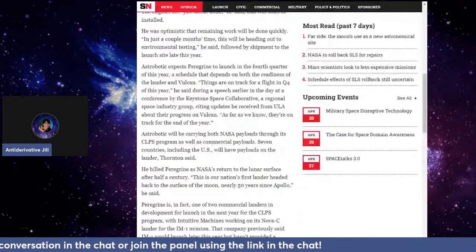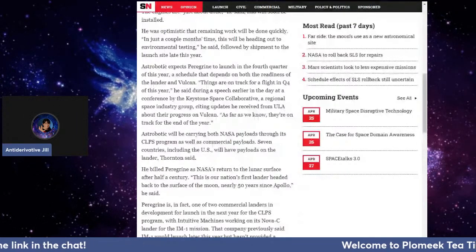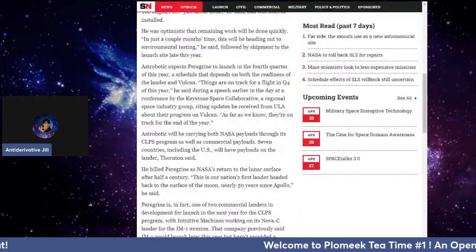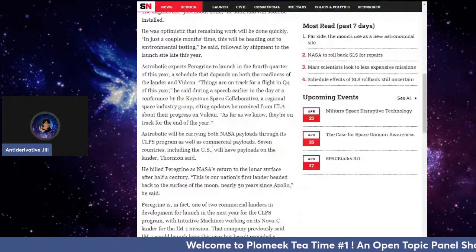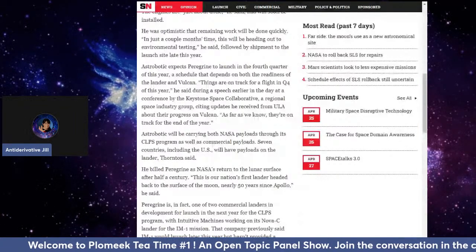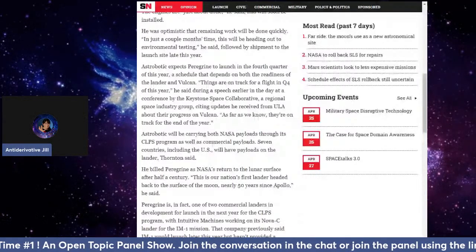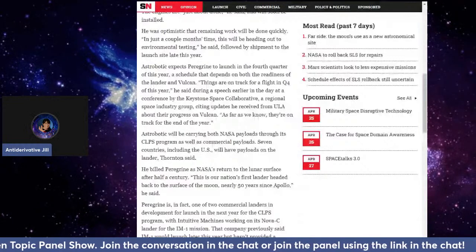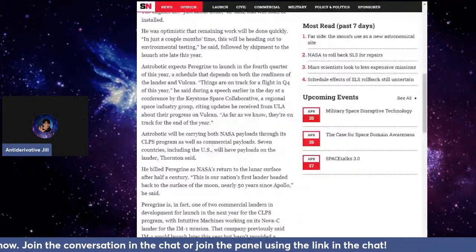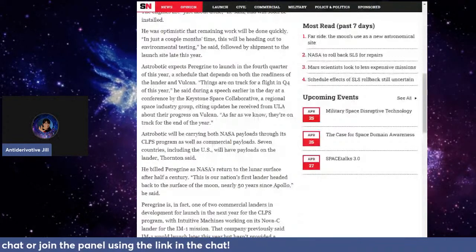Astrobotic will be carrying both NASA payloads through its CLPS program as well as commercial payloads. Okay, now finally they're saying something. So, commercial stuff and NASA stuff. I wonder what that means. Seven countries, including the U.S., will have payloads on the lander. Oh, okay. Thornton said he billed Peregrine as NASA's return to the lunar surface after half a century.